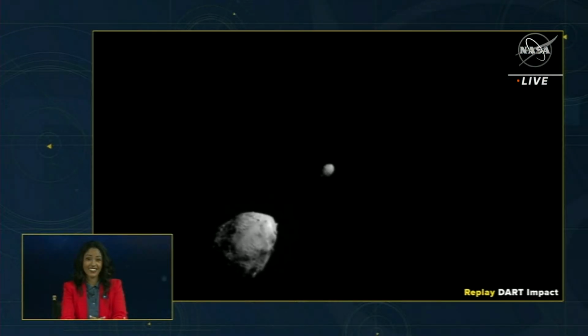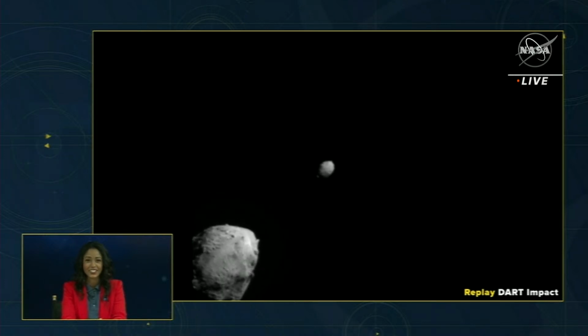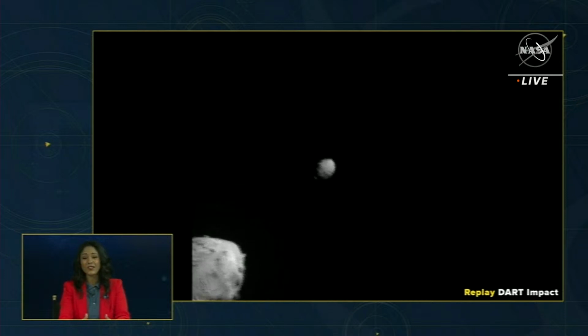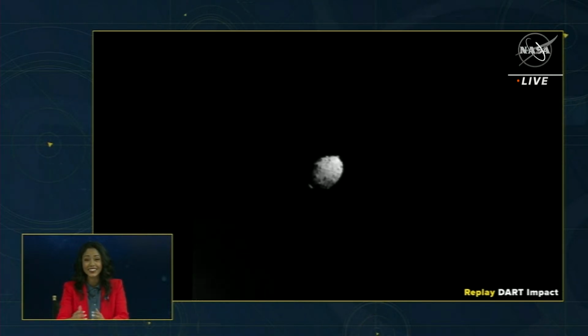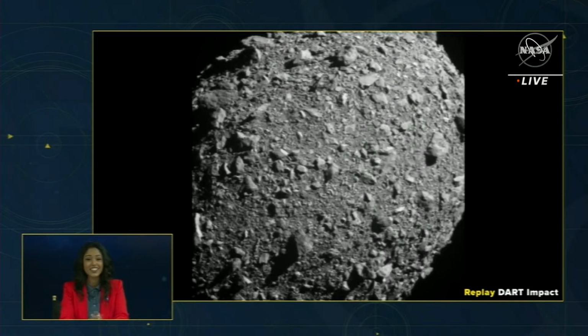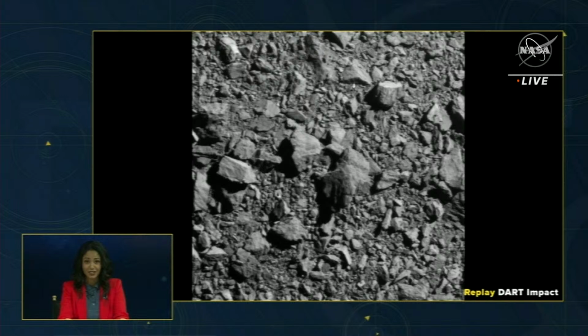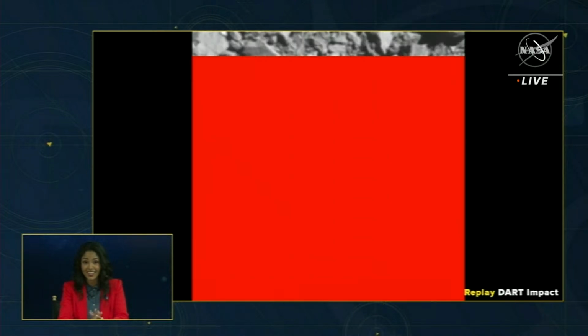There you have it. Tonight, we've ushered in a new era in planetary defense. At 7:14 p.m. Eastern, the DART spacecraft targeted and collided with Dimorphos, showcasing a technique that we could use if a hazardous asteroid is ever on a collision course with Earth. Even though impact is over, the process of moving the asteroid is still going on as we speak.